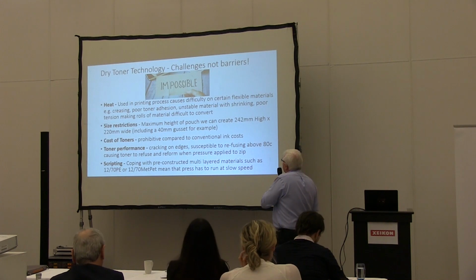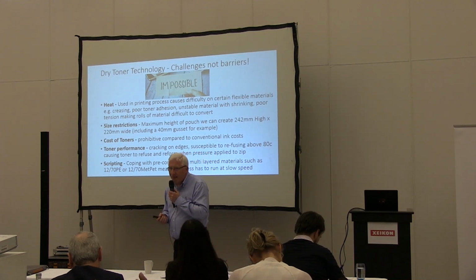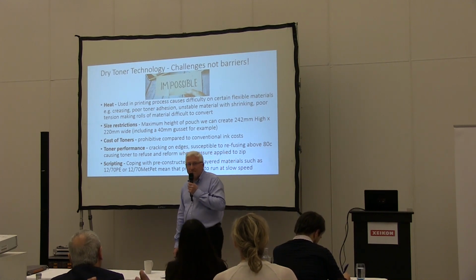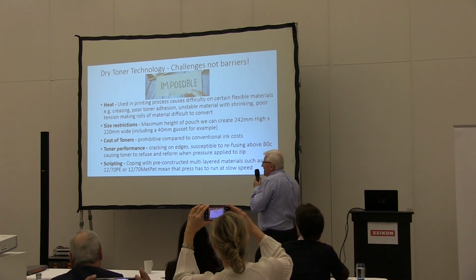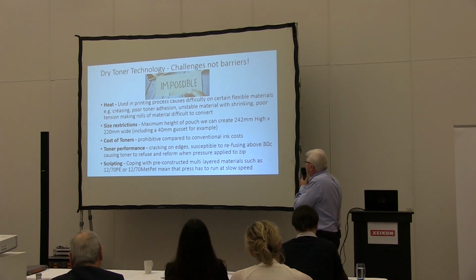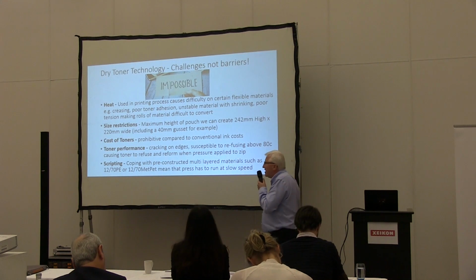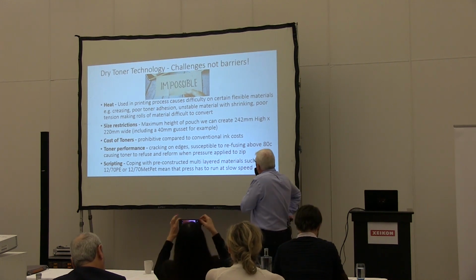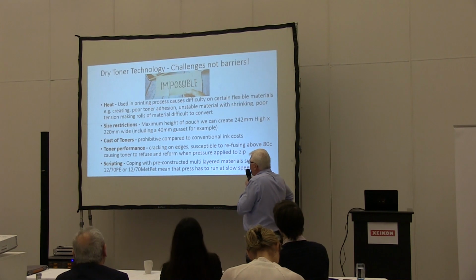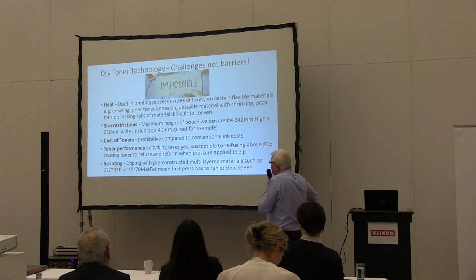So, dry toner technology. How does that benefit us in the flexible packaging market? Well, first off, there are a number of challenges that you have to overcome. One of the main problems is heat. In the digital technology, with toners, you're using a lot of heat. And that, on flexible packaging materials such as PE, creates a number of challenges. For example, during the trials we experienced a number of issues, including creasing, poor toner adhesion, unstable material with shrinking, poor tension, making rolls difficult to convert.